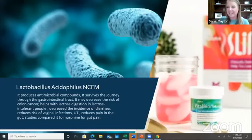And I thought this was super cool. Studies actually compared this strain's effectiveness for pain management within your gut and digestive tract to morphine for gut pain. So really, really neat and powerful strain.